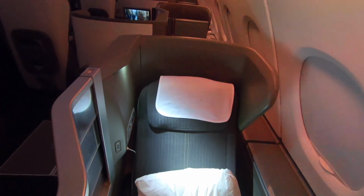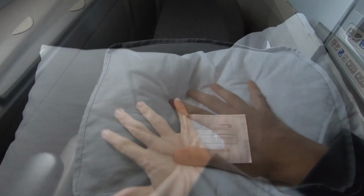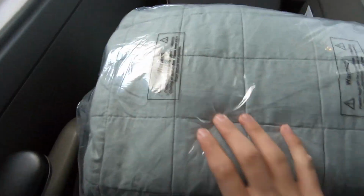Now let's have a look at the bedding provided by the White Company, which I have to say is very comfortable and a welcome upgrade from their old soft product. The pillow is large, thick, and perfect for sleeping. And within this gray canvas bag is also a day blanket, duvet, and mattress topper.